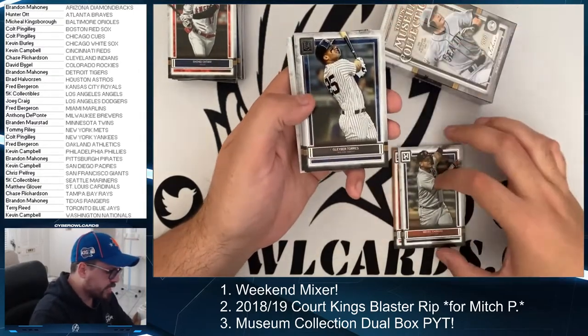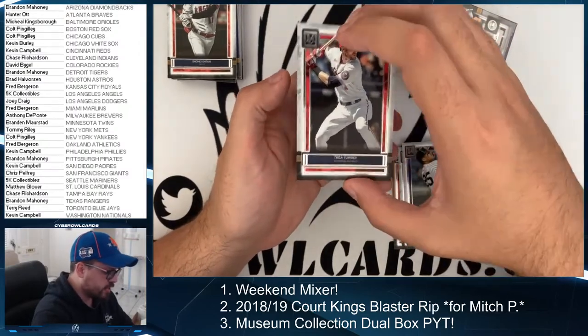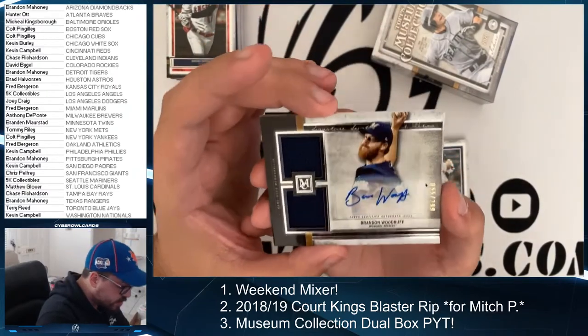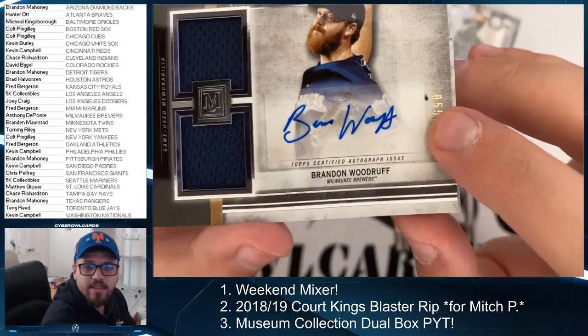Miguel Cabrera, Gleyber Torres, another Trea Turner. This one's a base card. And behind Trea Turner, we've got a Brandon Woodruff, numbered 55 of 299. What the hell is that? You guys see that? What is that?